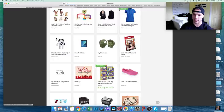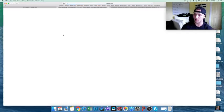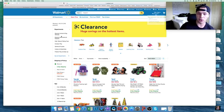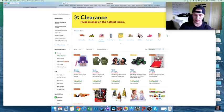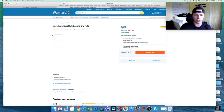Let's go to toy clearance. So on Walmart, they're having clearance on toys. Let's see what the clearance looks like. So it does take us to Walmart. That's okay. I want to shop in these sections. So let's see. $6.40 for, let's see, these things. Let's look at these real quick.